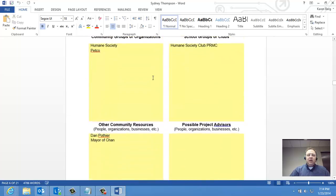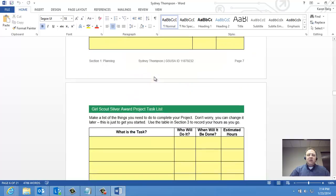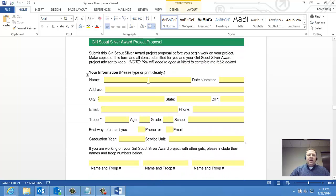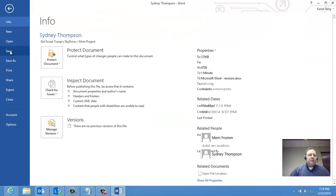We'll see. Here we go. So remember, this is the table that didn't quite look right. There it is. So now that I'm opening it up in Word on my computer, I could go ahead and finish the rest of that part of it. And then if you wanted to, I'd be happy to type this part up for you too. So if you need help, let me know, and I'll fill out your contact information part. Then I'll go ahead and save it.